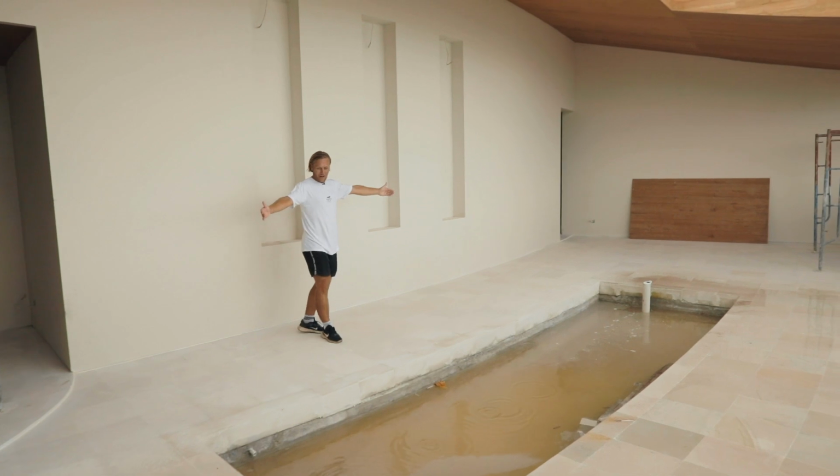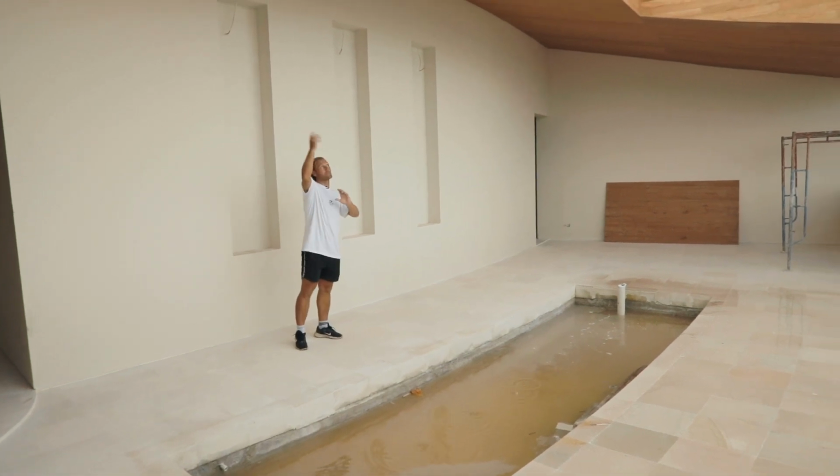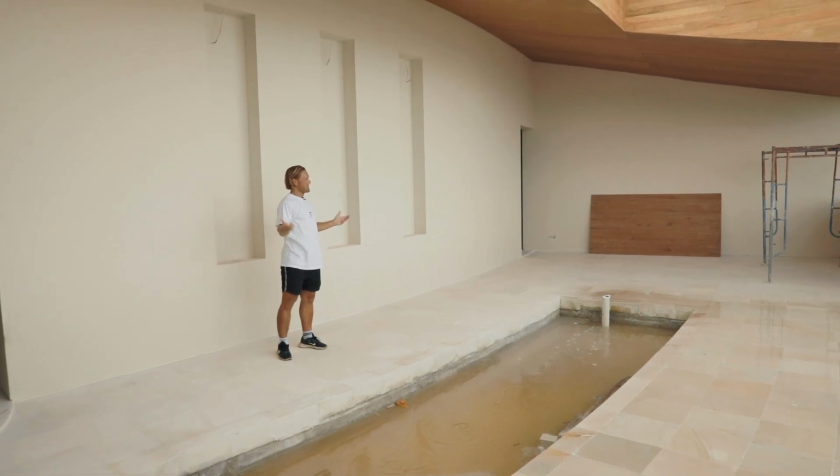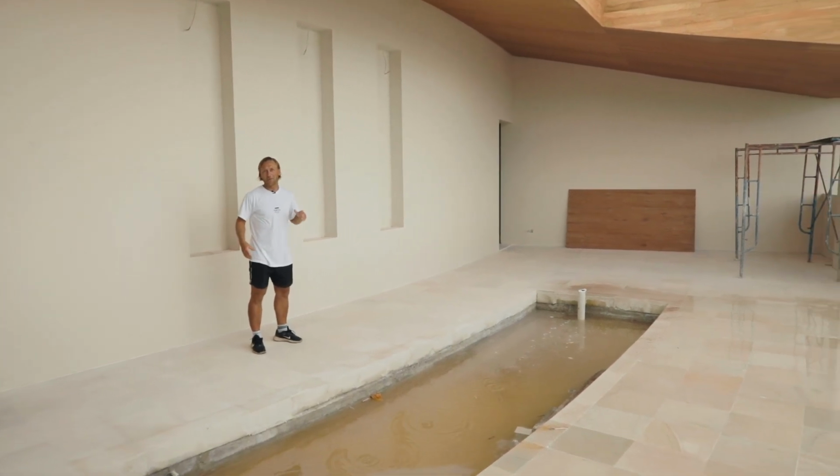So here we have this large planter box. We will have some trees and a lot of greenery coming in, and this whole area will feel like a little green oasis, I think.